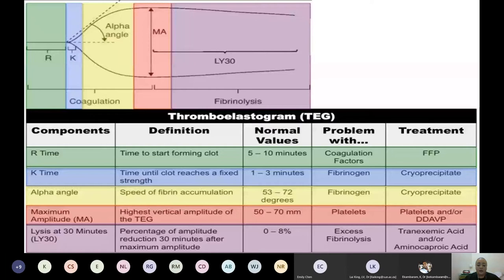Usually, if it's prolonged or decreased, a problem with fibrinogen. The alpha angle is the speed of fibrin accumulation. Also, if that is increased or decreased, it is a problem with fibrinogen. Your maximum amplitude, your highest vertical amplitude of the TEG, usually a problem with platelets, and then lysis at 30 minutes. That's the percentage of amplitude reduction 30 minutes after maximum amplitude. And if it's increased, there is usually excess fibrinolysis.